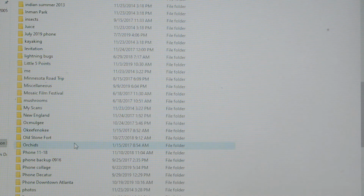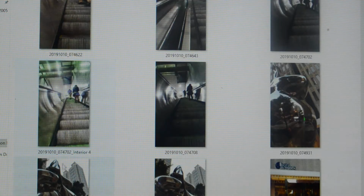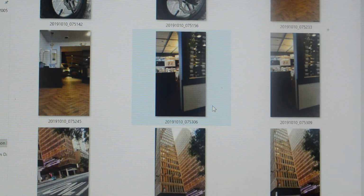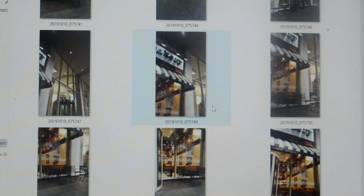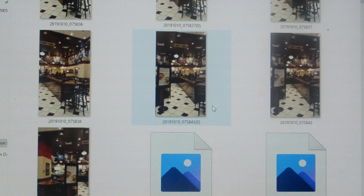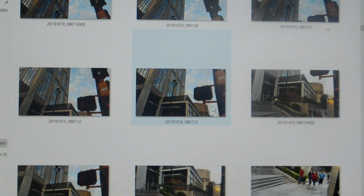I wanted to talk about something else. Downtown. Okay. I showed you guys a lot of these already. Shots that I took downtown Atlanta with my phone. Let me just go through these kind of quickly, see if there was anything else to show you. I took a gazillion. All right, well, let's just use this as an opportunity to talk about.